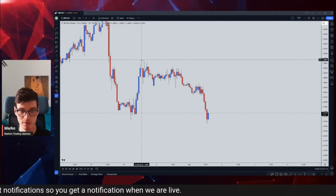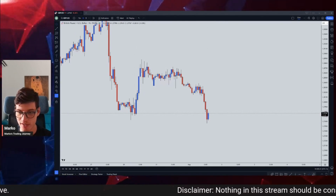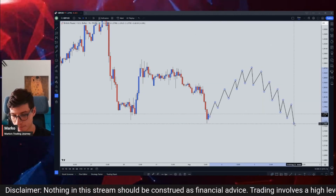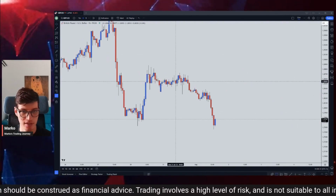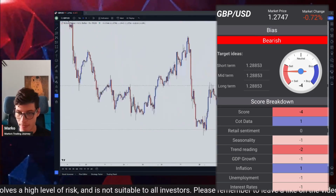So price is stuck between the most recent high, which is here, and the most recent low, which is right here. We now broke the low, then retraced. So I'm expecting more range bound price action in this general area right here. Definitely this pair is just stuck in a range. It has been stuck for a long time now, and I'm just being more patient with the pound.